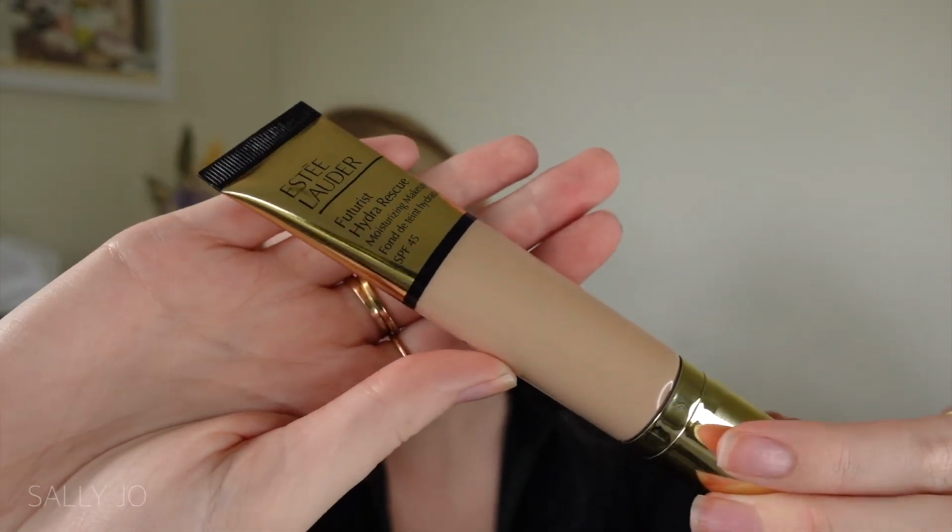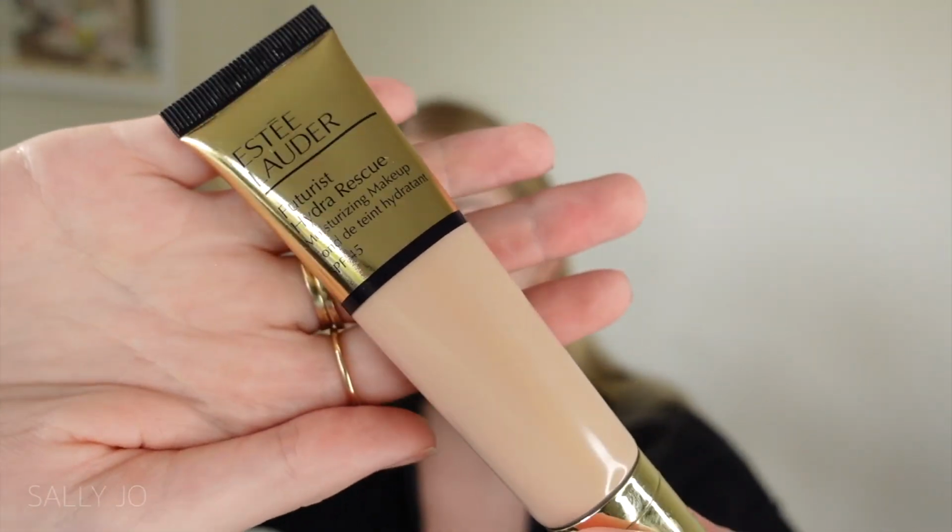Now this is the foundation I picked up to try. Now I love their cushion foundation, so I thought I'd give this a go. Futurist Hydra Rescue Moisturizing Makeup. Also has SPF 45, which is great. Always make sure you put on your sunscreen as well if you're going out, but it can't hurt when products have a bit of extra.